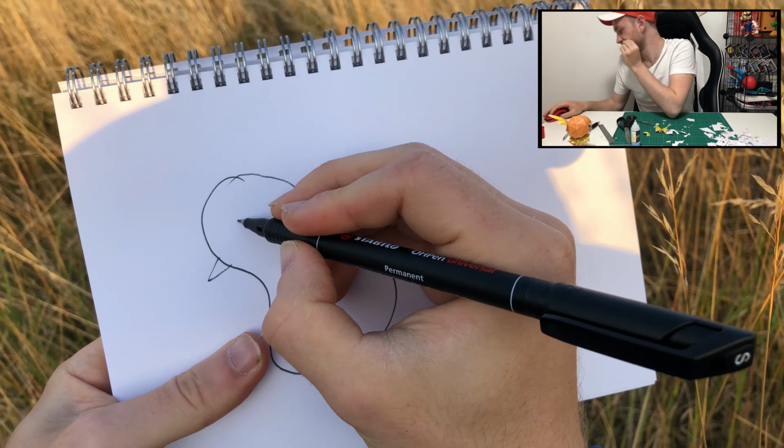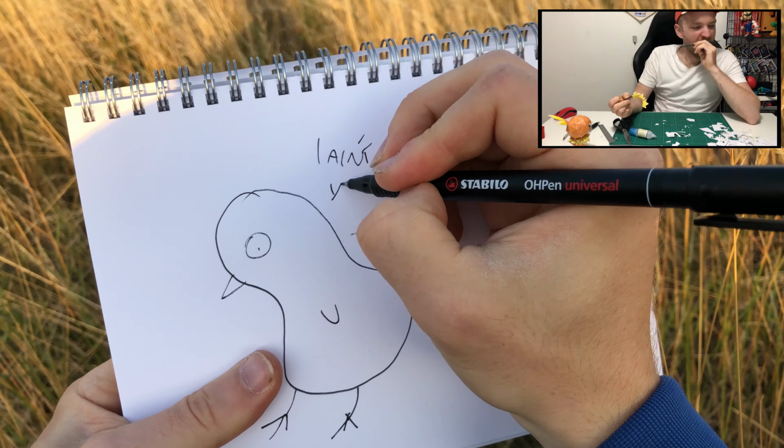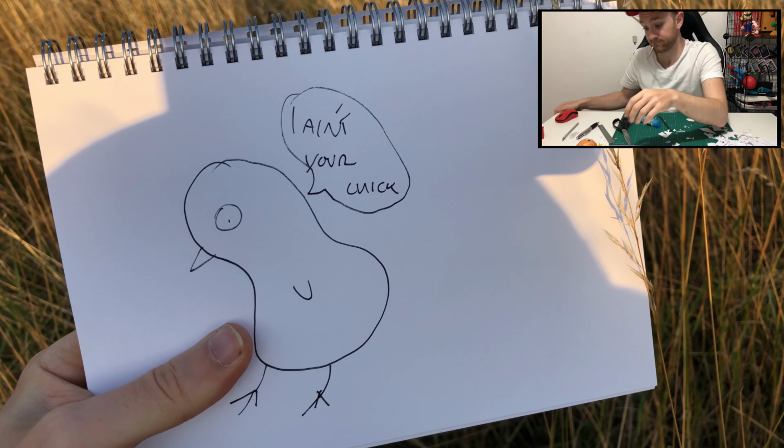Torchic is classified as the chick Pokemon, but let's not objectify it like that, yeah?